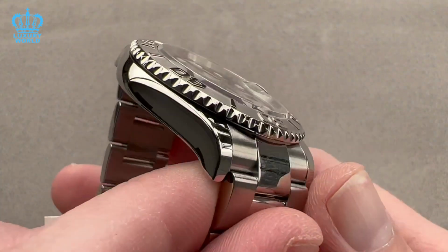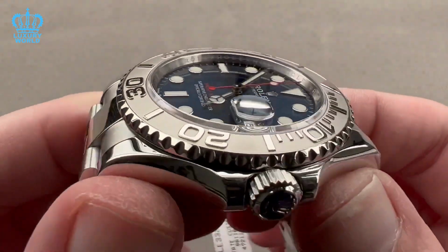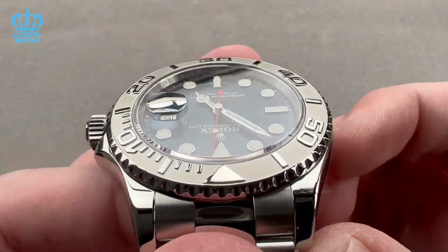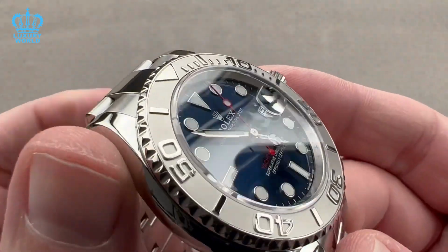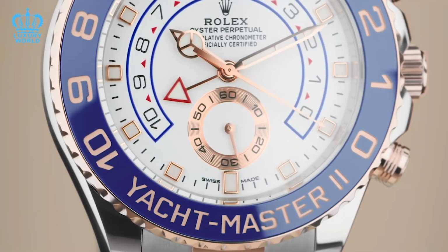First up, the versions with the steel body and platinum bezel. You can snag them in either blue or rhodium dials. Right now, they are on the short list because frankly, there is not much profit to be made if you are looking to sell. Switching gears to the steel and rose gold combination.